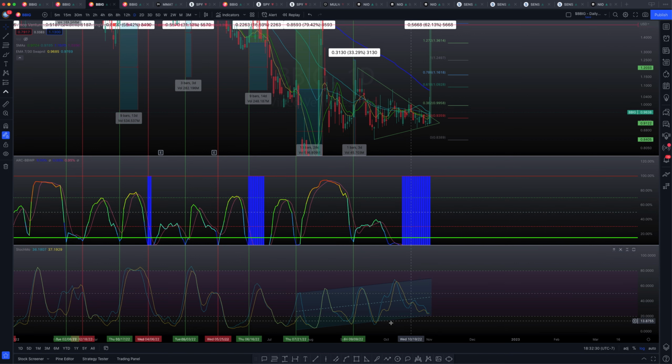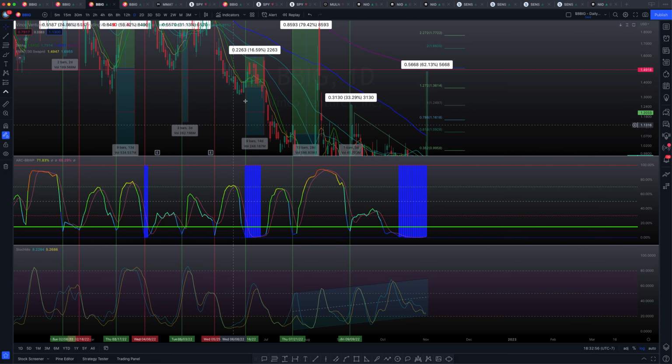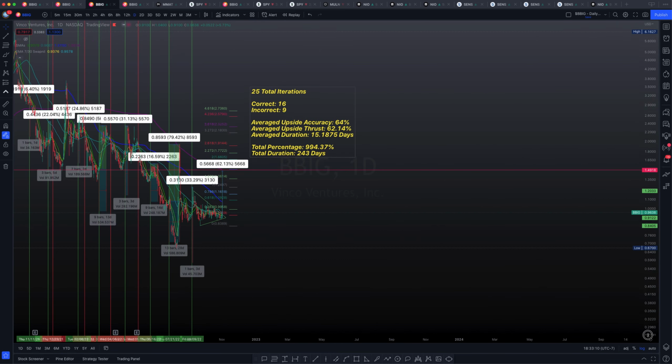And I said that it was likely for us to do this trend line support type of situation before a continuation to the upside. So I have taken note of every iteration, every single time that volatility has reached below the critical percentile of 15 and under. Every single time that this happened, I have taken the upside thrust from that and the duration of that, and also the correct iterations versus the incorrect iterations to gather an overall mean for us to review.